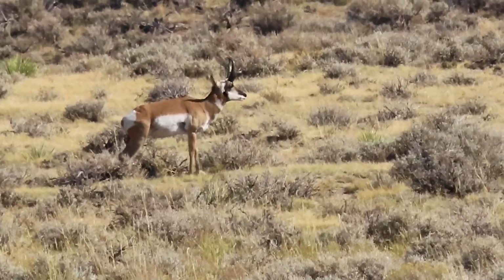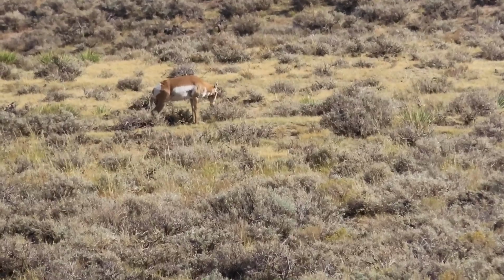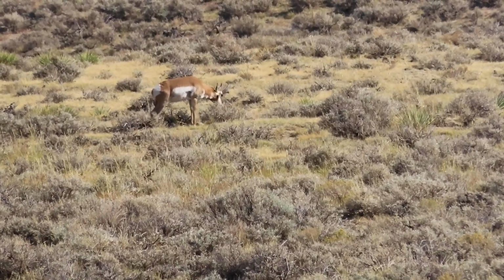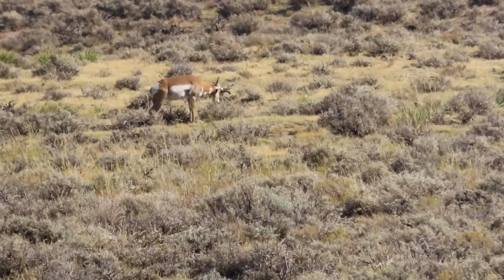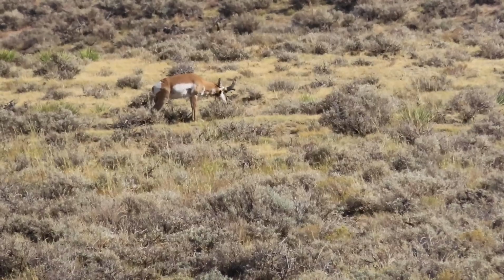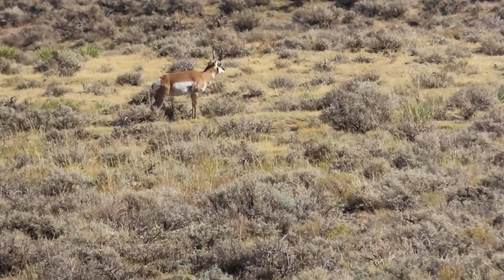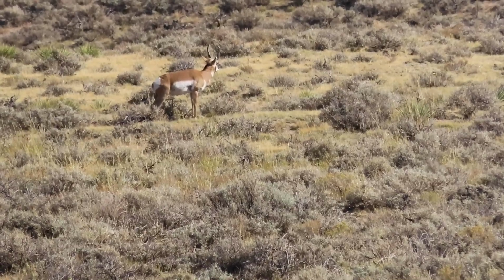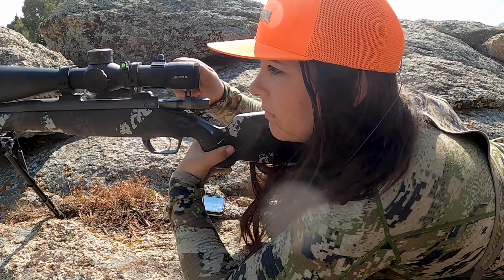So there's the three to the left. 25 yards. Yeah, feeding all along. By himself, facing right, his head down. Yeah, you can see his prongs. Head up, yeah. I'm good when you are. Earplugs.